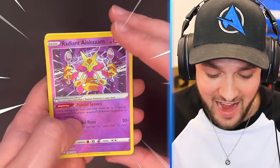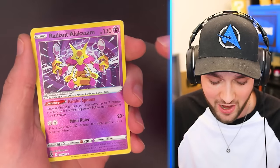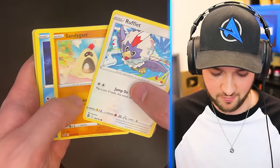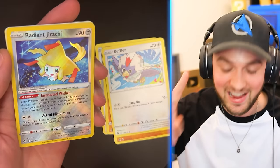Radiant Alakazam. Alakazam, one of my favorite Pokemon. This is the shiny variant of Alakazam under the new Radiant Pokemon cards. This is actually one of the ones I really wanted to pull. Next up, we've got Rufflet. Some more incredible cards. Another Radiant card. Radiant Jirachi. That is our second one.